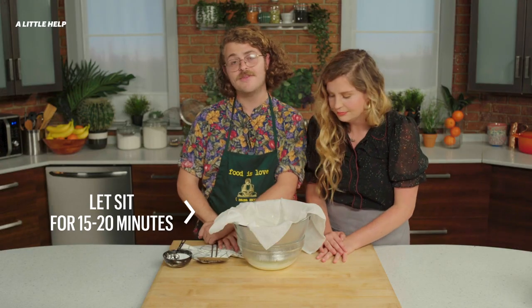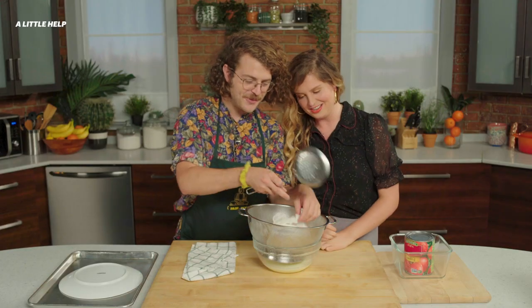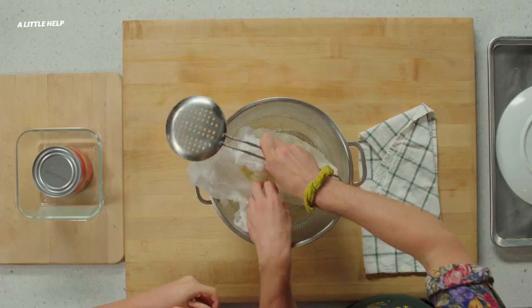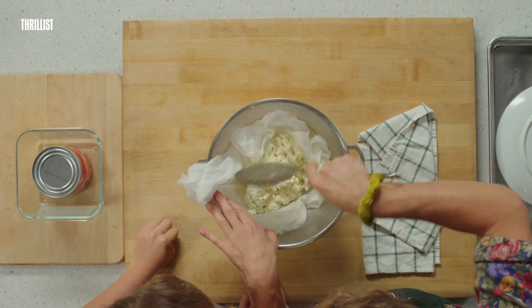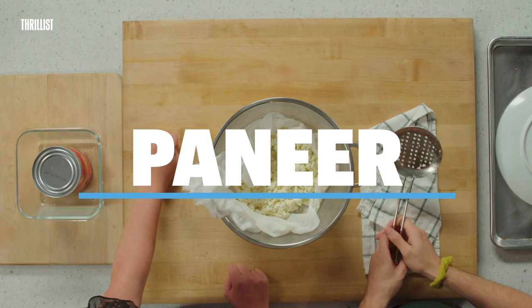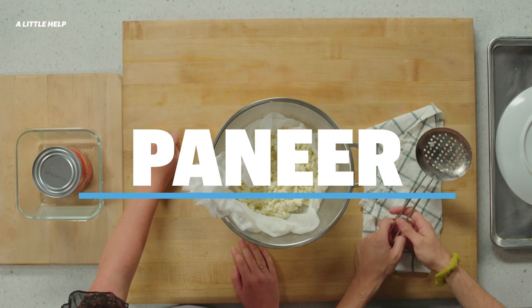All right, now that we've added the salt, mixed it in, we're gonna let these guys sit for about 15, 20 minutes, start to drain some of the whey out. All right, it's been about 15, 20 minutes. Let's take a secret little peek in here, see how we're doing. Sneaky peek. Sneaky peek. Yep, look at that. It's firmed up a little bit, because we're gonna turn this farmer's cheese into paneer. And all you really have to do for that is to press it and allow more water to drain.